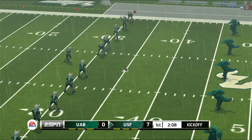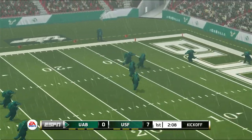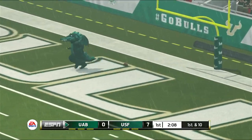South Florida ready to kick this one off. He sends this one deep. This one's going to be down in the end zone for a touchback.